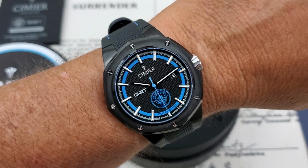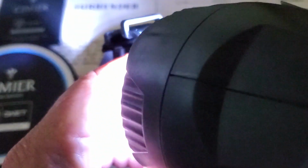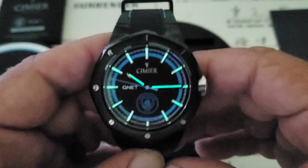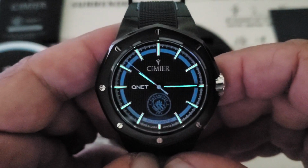Let's dim the lights and check out the lume. All right, well, I'm assuming this is a Swiss watch, so they're going to be using some sort of Swiss Super-LumiNova. I didn't actually check over there at the website. I don't know if I mentioned that this watch has sapphire crystal top and bottom. It does have AR coating on the top crystal. It does have nice lume, and it lasts quite a bit. It's very, very nice and bright. It's thin up the middle of the indices and whatnot, but looks really, really cool.